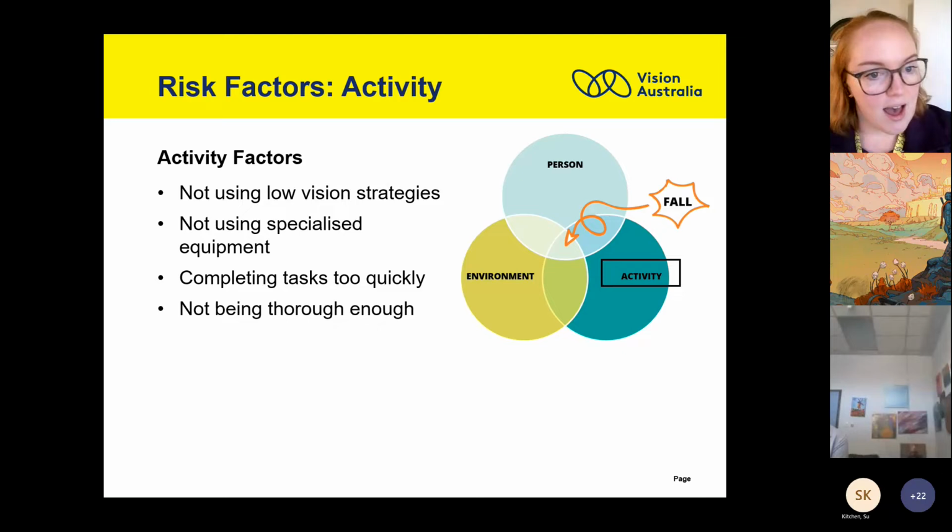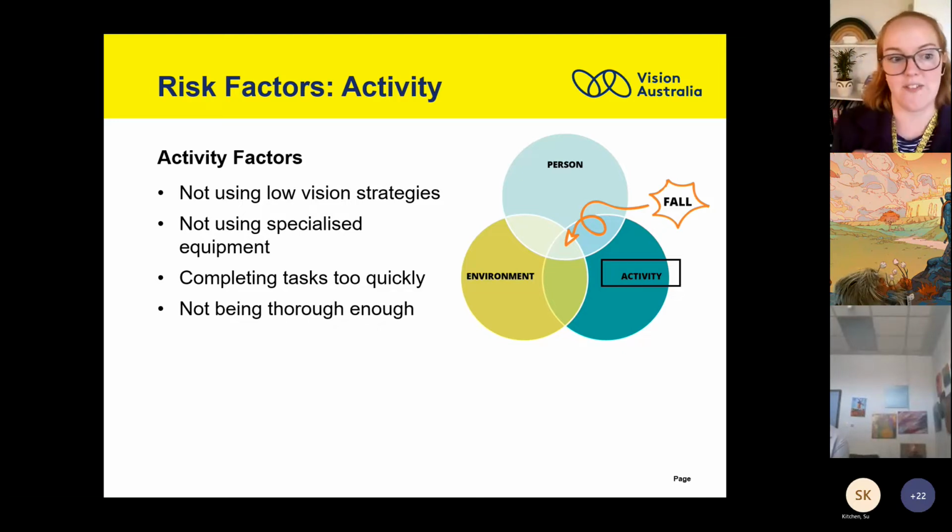And then finally, some risk factors in the activity sphere. So not using your low vision strategies is a key thing that we see with people who lose their vision later on in life. So they continue to try and do the things the same way they did when they had vision, and that can then cause a range of risks, and particularly increase the risk of falls.